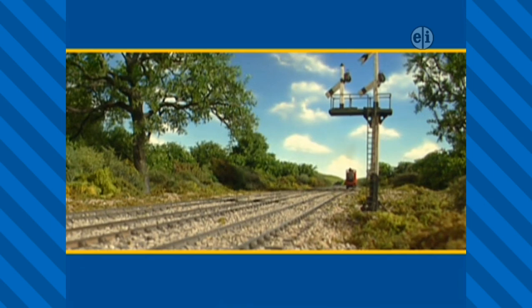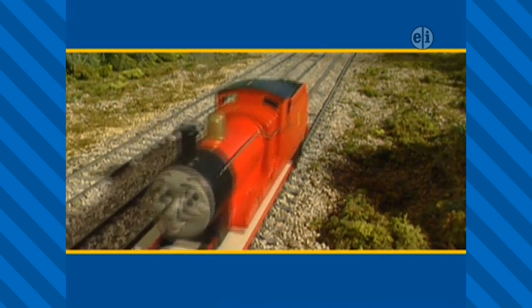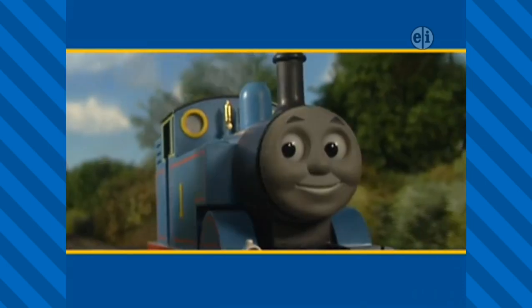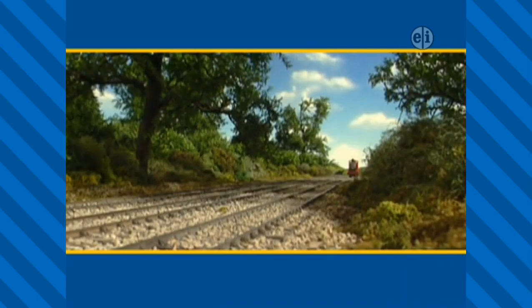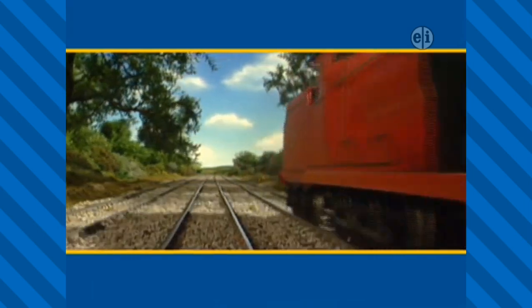Now here's James. He's feeling very special. What color is James? Yes, he's red. Is James the same color as Thomas? No, Thomas is blue. James is the brightest red engine on the island. That's why he's feeling so special.